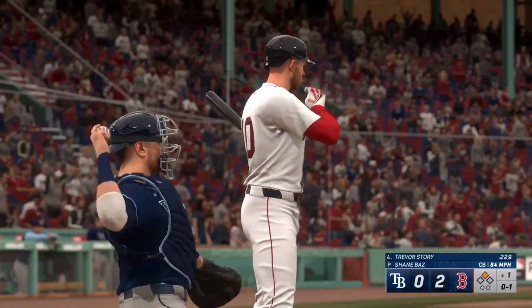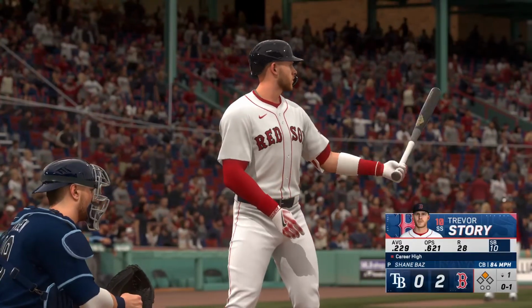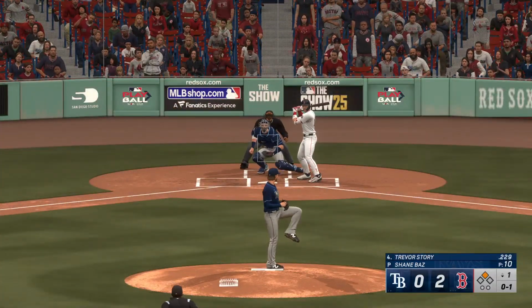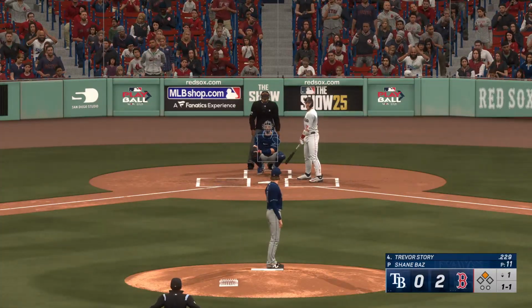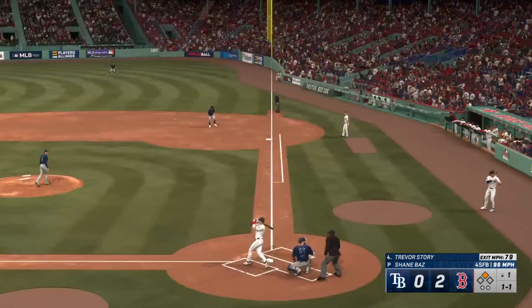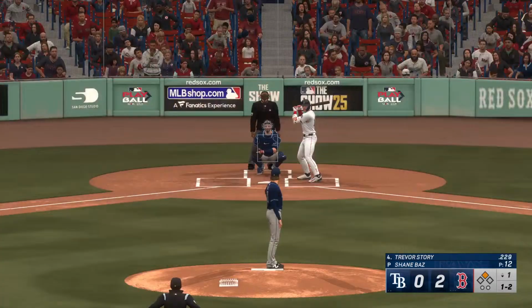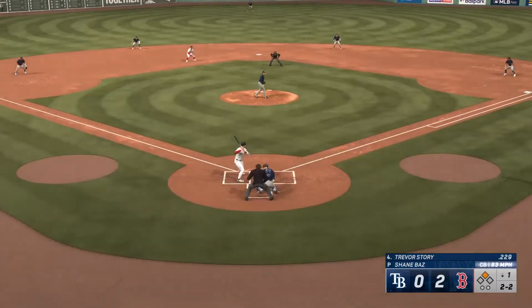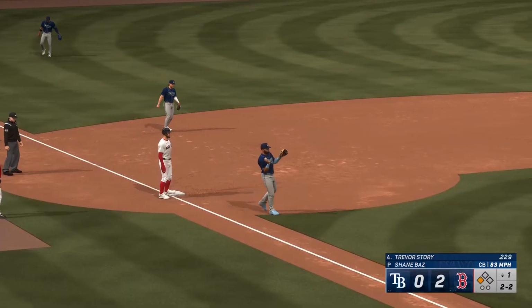Bottom of the zone and a called strike. That misses the zone, and that's ball one. The 1-1 is fouled off. Man at second. 2-2. In the dirt. Tag, save. He's into third on the wild pitch.